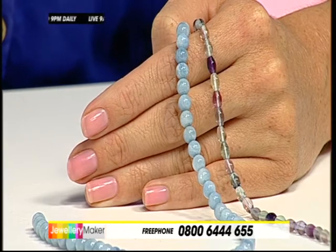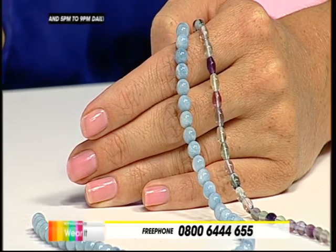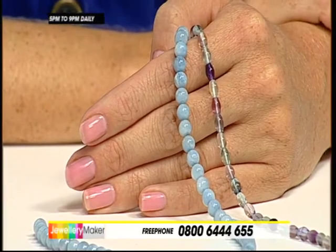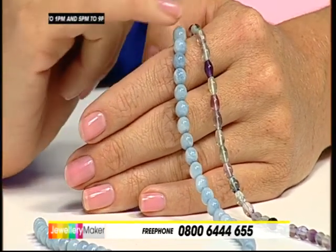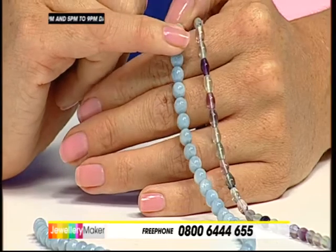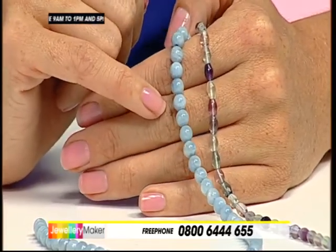Sorry, with this bundle, I can only see details for two of the strands. Oh, okay. So you're going to be getting two strands. I do beg your pardon. Sorry, it's because there was another strand with the bundle. So you're going to be getting your fluorite rice beads, 6 by 4 millimetres in diameter, and then 6 millimetre aquamarine plain rounds. You are looking at one of the most coveted forms of beryl.